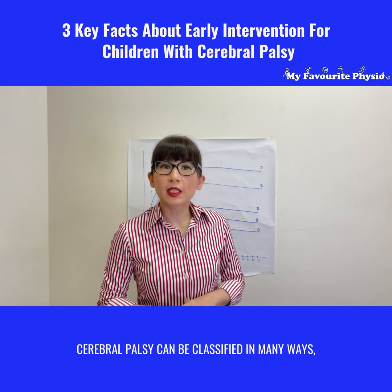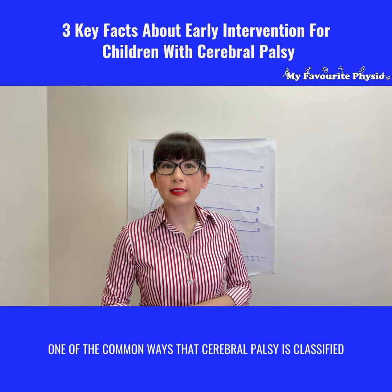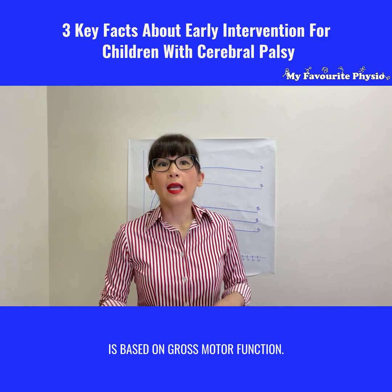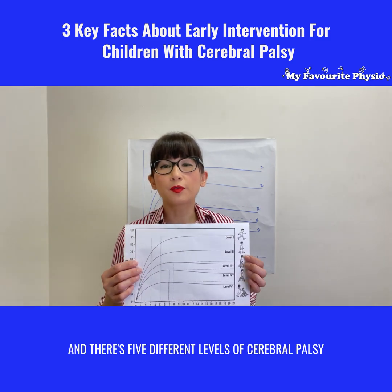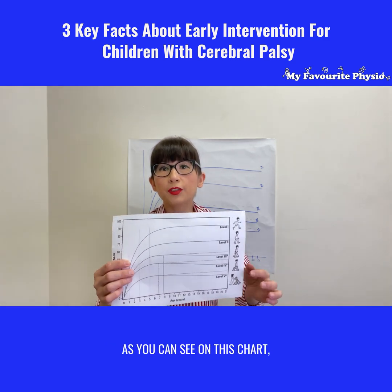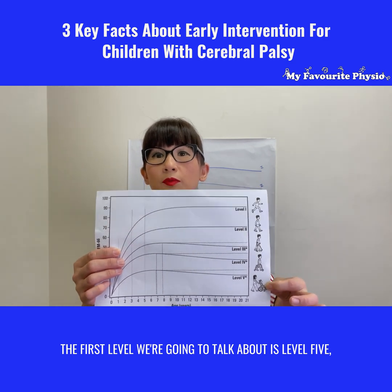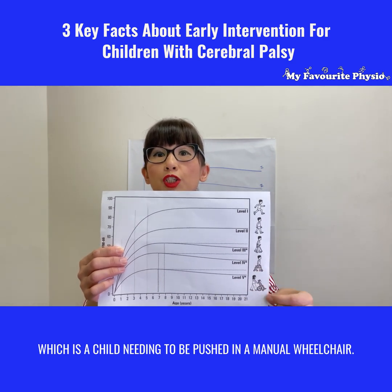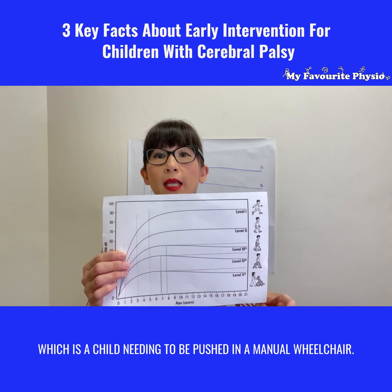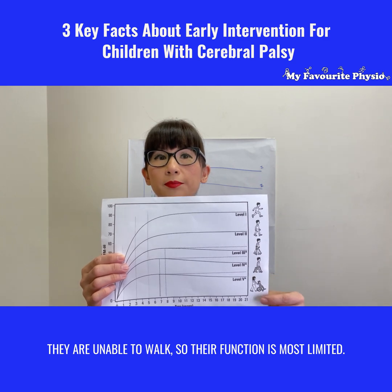Cerebral palsy can be classified in many ways. One of the common ways that cerebral palsy is classified is based on gross motor function. And there's 5 different levels of cerebral palsy based on that gross motor function. As you can see on this chart, the first level we're going to talk about is level 5, which is a child needing to be pushed in a manual wheelchair. They are unable to walk, so their function is most limited.